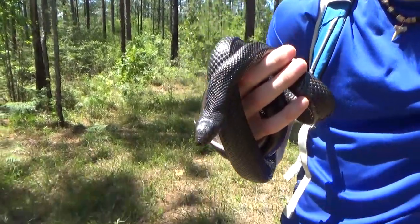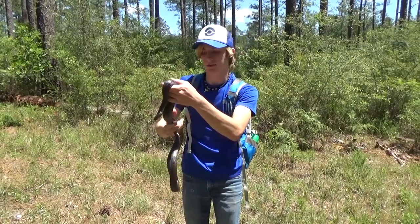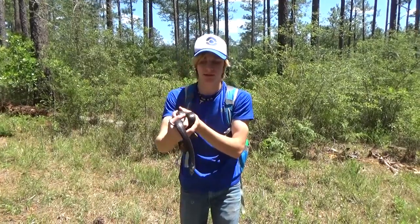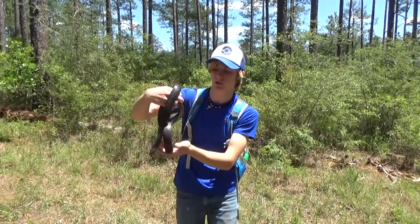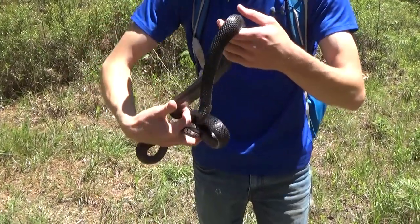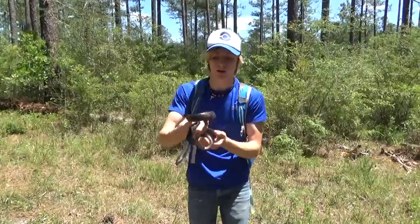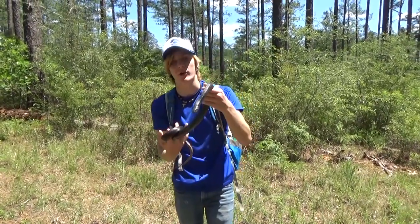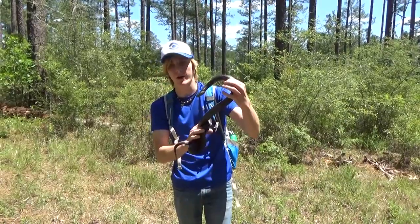I'm glad he's not striking at me. They normally won't musk on you, but sometimes they will be a little bit aggressive, but this one is perfectly gentle. Pine snakes can be a real hit or miss when it comes to their disposition, but this one's really well behaved. I don't think he's got a tracker on him, but half the snakes out here of this species actually have trackers in them. They're a very monitored species, and they are endangered throughout their range. Very rare snake.